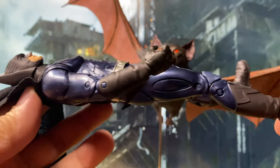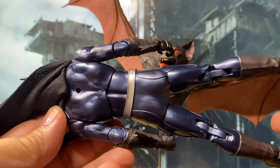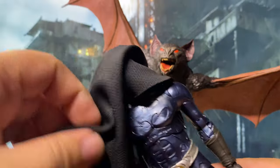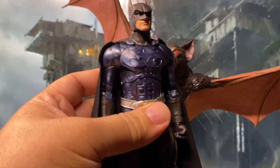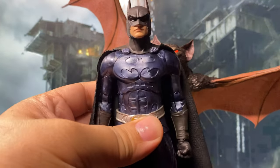Here's the side, the back. This is actually my favorite Batman costume as far as the movie versions are concerned. Still, overall, this is an amazing mold of Batman.